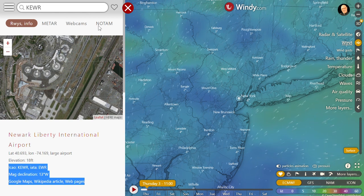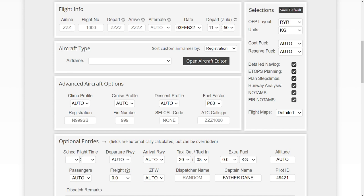Okay, let's go into SimBrief then and make ourselves a flight plan. We are Ryanair, we are 186, and we're going to depart from CYYZ, and we're going to go to KEWR. The alternate is Boston. So in case things get pear-shaped, that's where we go.